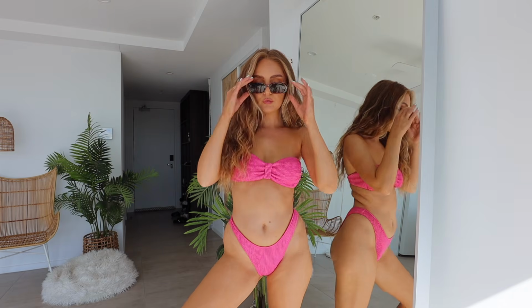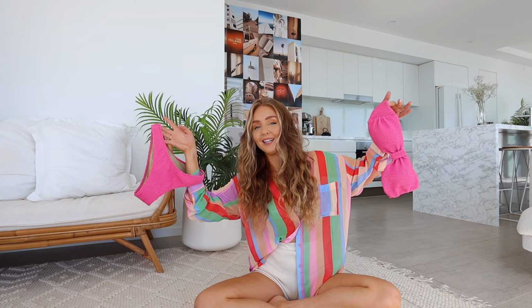I also equally love this one. However, I did order it in a size bigger than I would normally get it because I thought it was gonna be really cheeky, but turns out they actually don't rip you off with the fabric. Last time I went to the beach, this literally fell off and I flashed everyone.